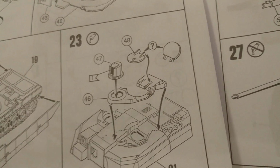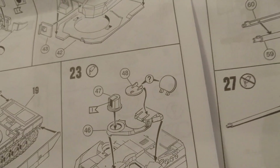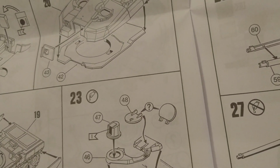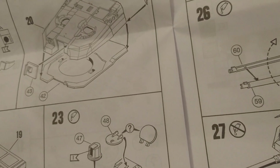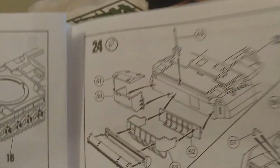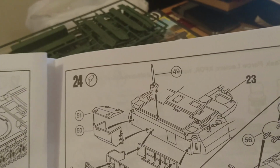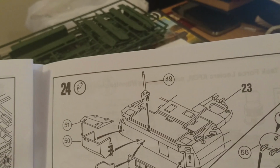Section 23, you're putting the top features onto the top of the tank. A little bit of instrumentation there that goes into the front, and the driver's. It's not the driver's hatch, I think that's just the commander's hatch. And then in section 24, you've got all the back panniers and all the storage bins at the back, and there's also an antenna, part 49 there.